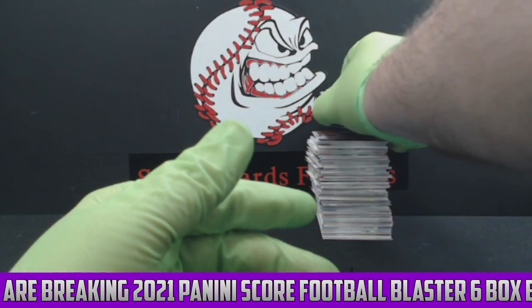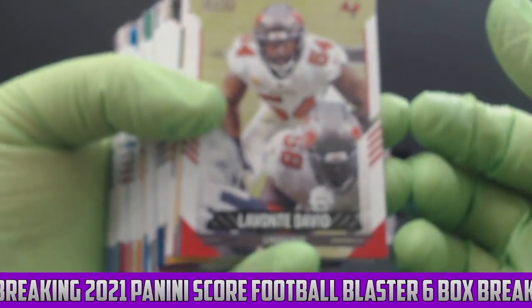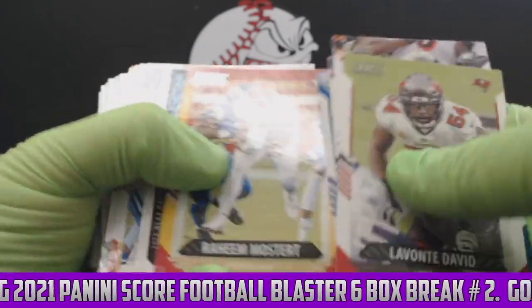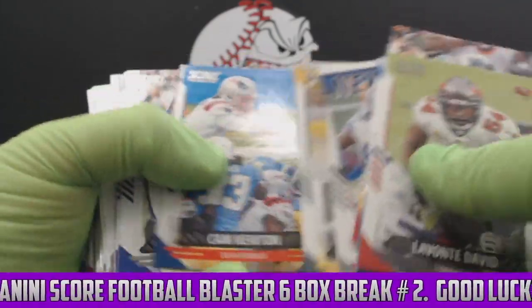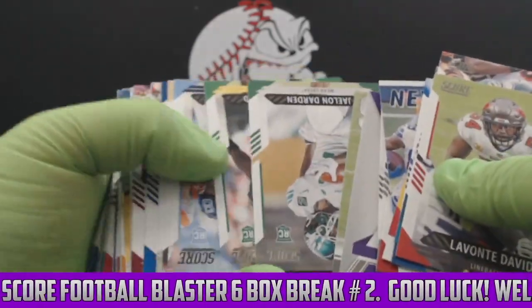Good luck. See what we can find. Raheem Mostert, yellow. Derrick Henry. CeeDee Lamb. Josh Jacobs.